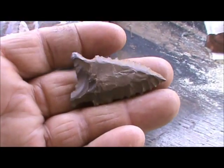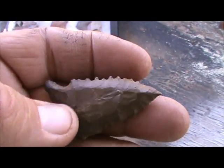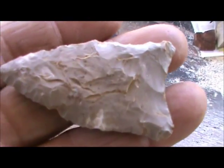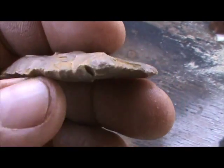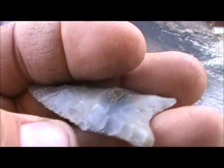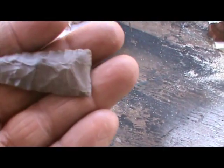This one is from Limestone County. It's kind of a halfway between a pine tree and a Dalton. One's from Lauderdale County. This one's from the Elk River in Upper Limestone County. That's a river point.